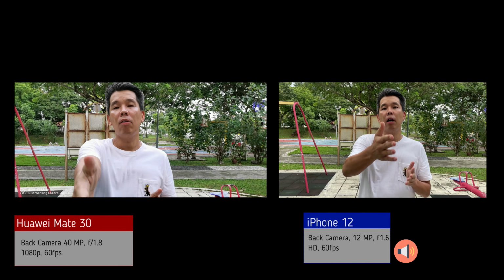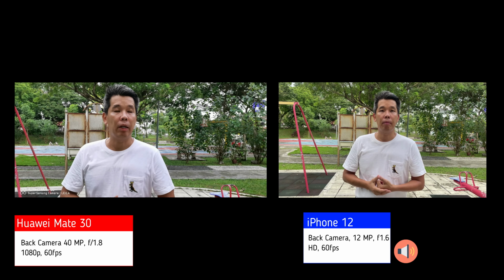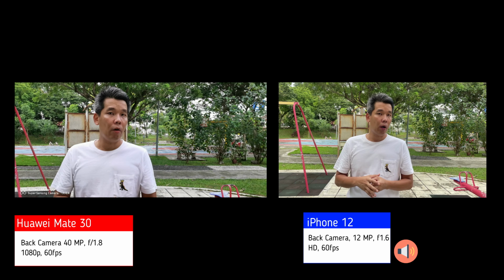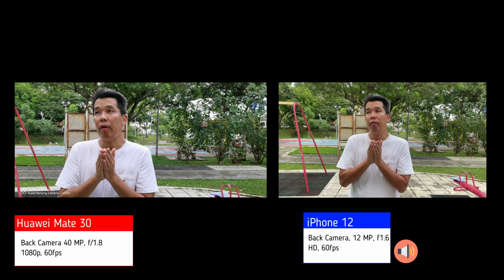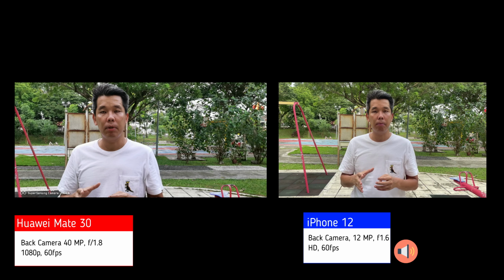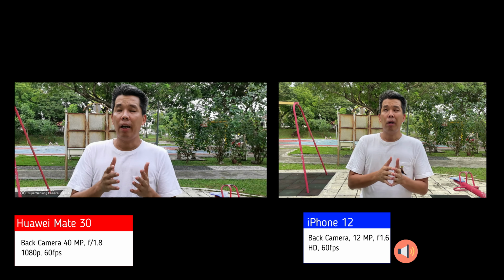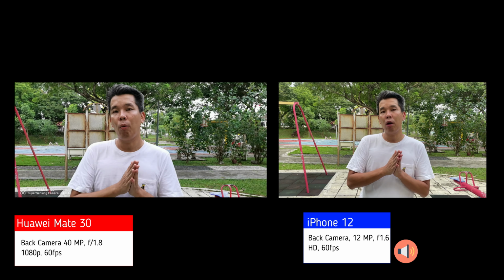Okay, now I am about 1 meter away from the phones, picking up sound from the phones, and one is the Mate 30, one is the iPhone 12. Now, based on the setup just now, the iPhone 12 wide angle, I mean the main camera, the wide angle is, if I'm not mistaken, 27 mm. So if you look at the video right now, even though it's shooting at 1080p, 60 frames per second, the view angle is very wide compared to the Mate 30. I cannot remember what we call it, the wide angle view here. This is not the ultra wide lens, it's just the main lens.